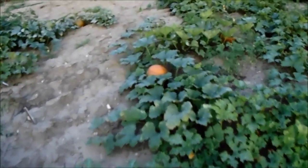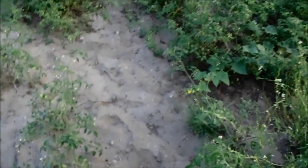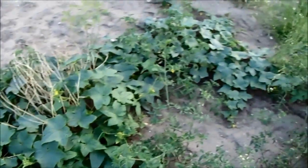Let's see, let's mosey over here. I got some pumpkins going. You can see those are starting to turn orange. And then got some cucumbers mixed in here with some more volunteer tomato plants. I got tons of volunteer tomato plants, but you know what? I'll pick them all up. More pumpkins, and then more cucumbers.